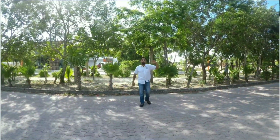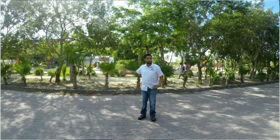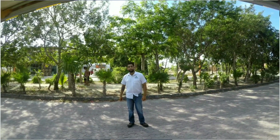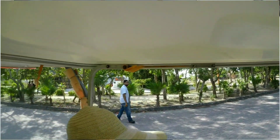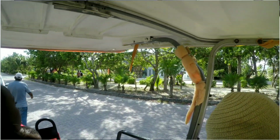There was actually a tequila tasting place that was new, a tequila museum, and the guy was standing out on the side of the road trying to recruit us from our golf cart to come inside and taste the tequila and go to the museum to learn about how tequila's been made and the history of tequila. But we was on the move. We had other stuff in mind, so we kept it moving, kept it rolling.